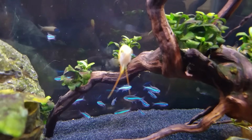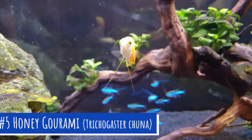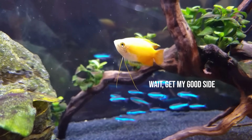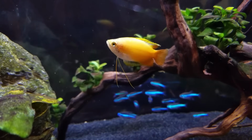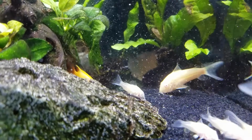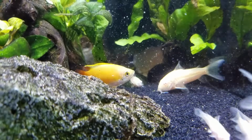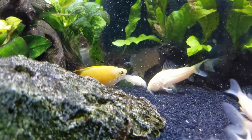Another great addition for a community tank would be a honey gourami. I think they would make a really good centerpiece just because they're so peaceful, for a gourami at least, and they're very bright yellow. They can be a little bit shy if bullied, so just make sure there's no other tank mates that are bullying them and they will really, really shine.